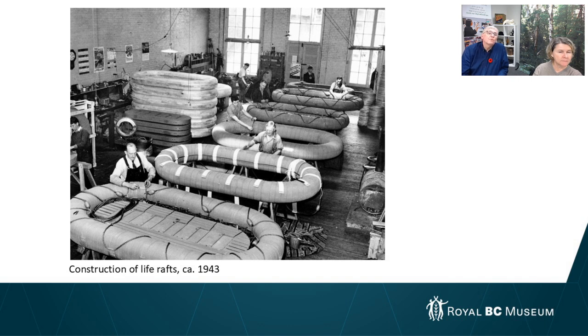A lot of these posters that you see on the left-hand side and right up at the back will be patriotic posters encouraging people to do their bit for the war effort, perhaps encouraging people to buy war loans and bonds, stressing the importance of safety in the workplace.